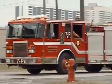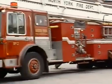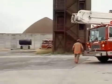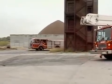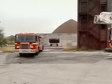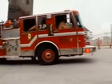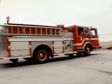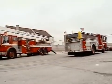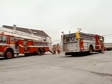Hey, King! Well, what do you know? It's Pumper. How you been doing, little fella? Just great. I haven't seen you in a while. Well, let's get to work, King. Sparky doesn't like to wait around.